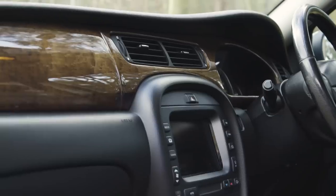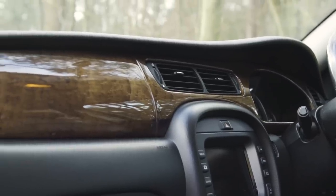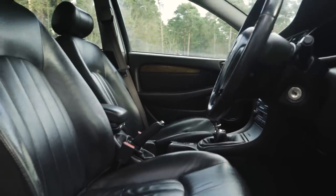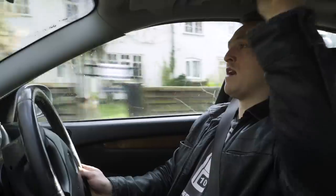But you wouldn't really know it from the interior condition. I mean, this fake wood, which looks disgusting, but it's not scarred. There aren't any marks on it. The leather looks good. The steering wheel looks okay. The roof lining here doesn't have all manner of bodily fluids on it, but it will do soon.